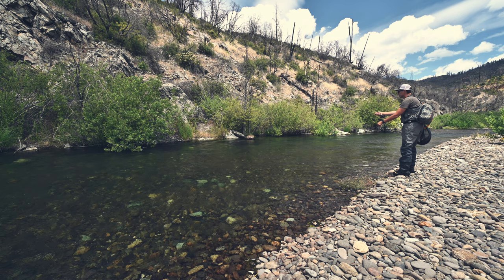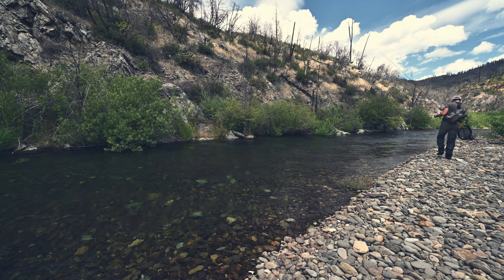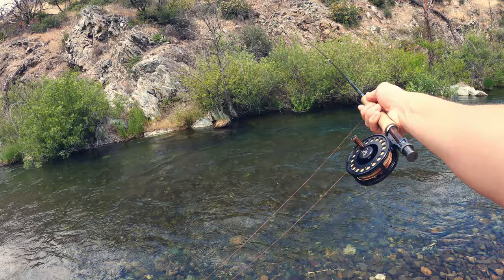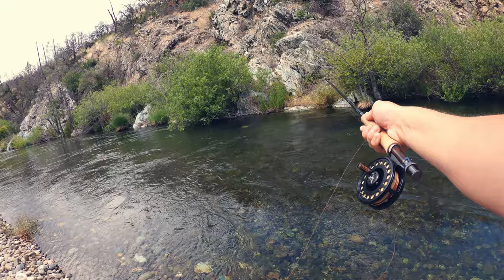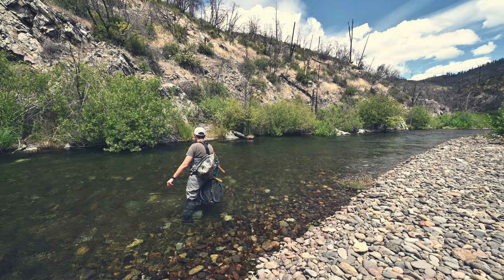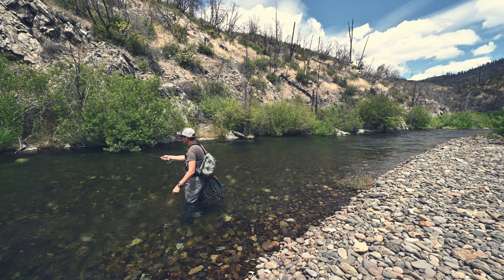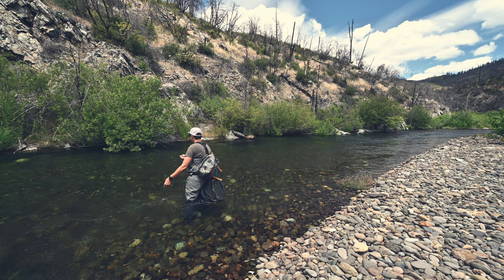So I replaced that broken off bird's nest with a heavier one. Just want a little more contact with the bottom with my bottom fly. Got that one deeper back there. Well, if there was a fish there, he got a good look at it.